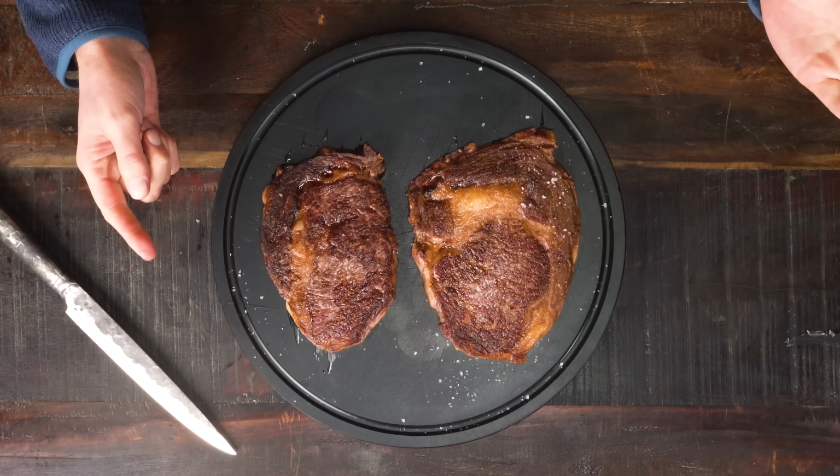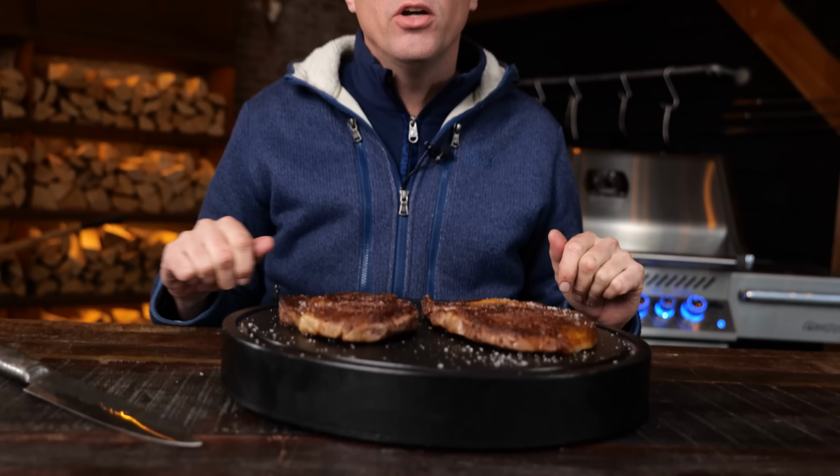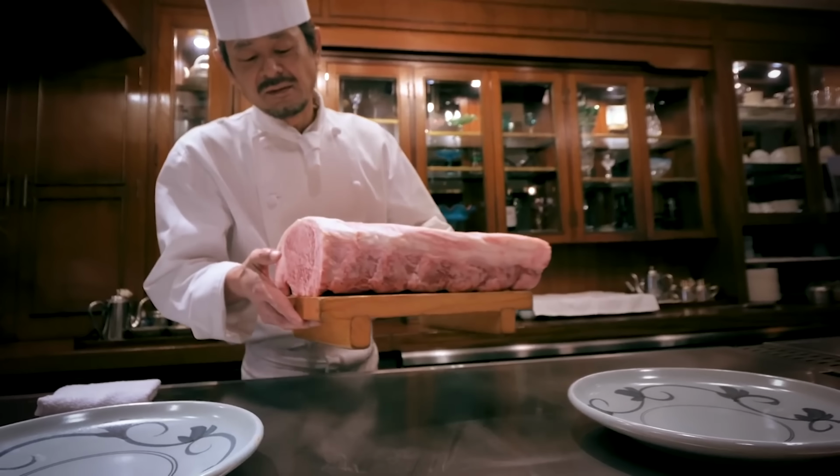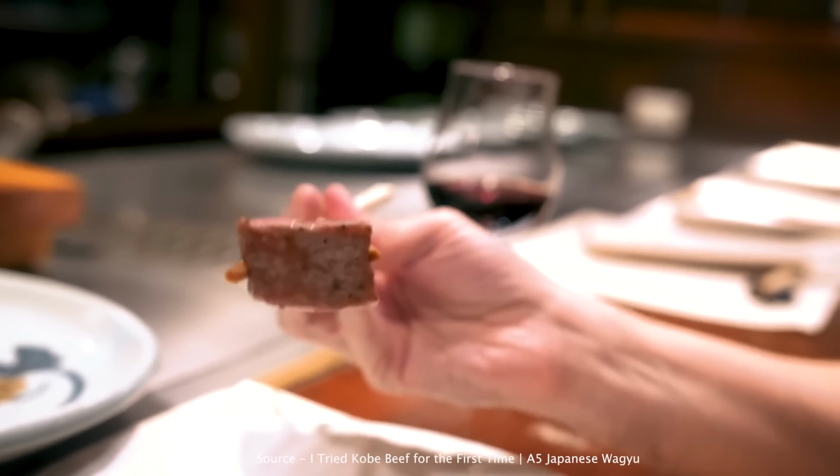Now we have a full rib-eye steak right here, which is at least a finger thick, and that means this is our style of eating beef. A big steak. That's how we like it here in Europe as well as in America, but not in Japan. There they eat with moderation. Well, there might be something there. We don't know. We lack a little bit of moderation.